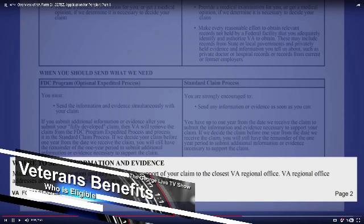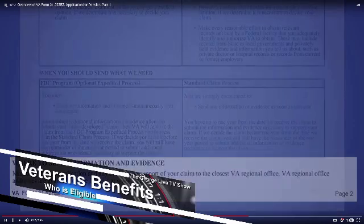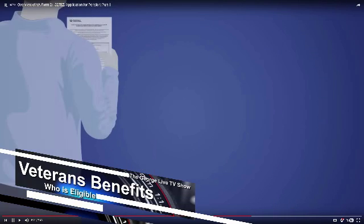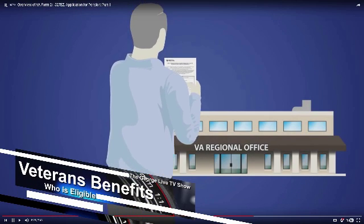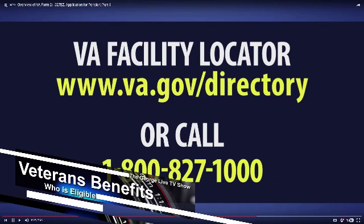Page 2 also explains where applicants should submit their application. Currently, FDC pension claims cannot be filed electronically on the eBenefits website. All FDC pension claim applications must be either mailed to your local pension management center or delivered in person to your local VA office. Visit www.va.gov/directory to use the VA facility locator to find the VA Regional Benefits Office closest to you, or get help by calling 1-800-827-1000.